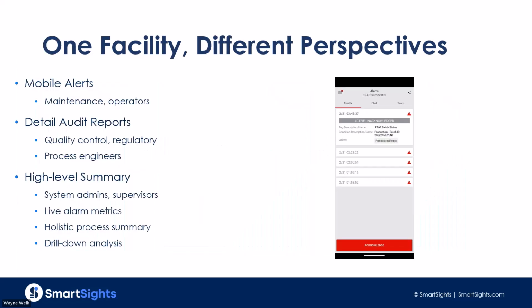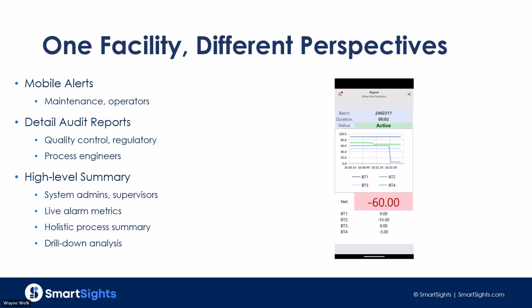And on the reporting side, they have multiple different reports depending on what type of person you are inside the company. Are you maintenance, operations? Are you system administrator? Win-911 or SmartSites has all these reports already built out for you.